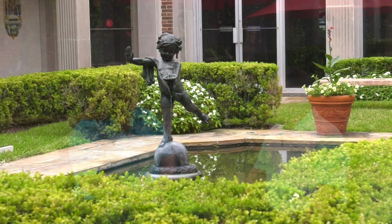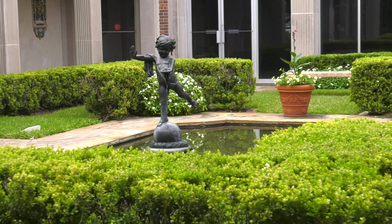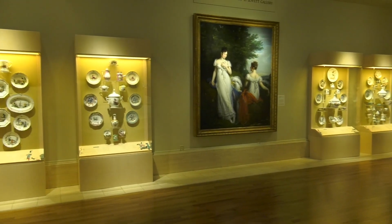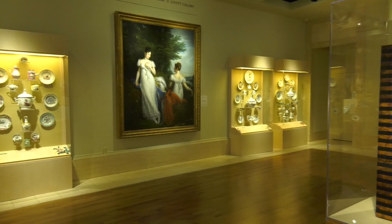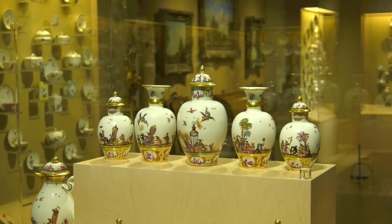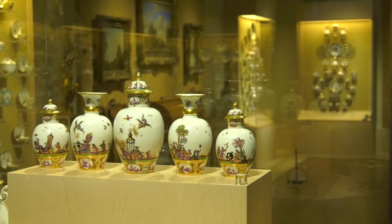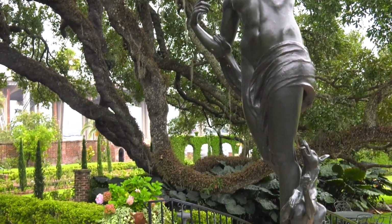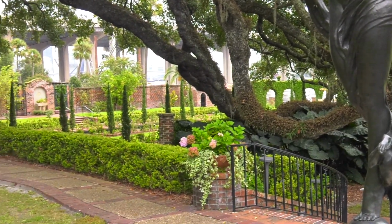The Cummer Museum, I'm just learning about it. Really an amazing place. This is a real classic arts museum. They have a Meissen pottery collection, which is, I think, the third largest in the world. That's a huge room of just beautiful historic pottery that they've collected. And what's really cool is in the back of this museum are gardens that they've added on. So you have these beautiful riverfront gardens.